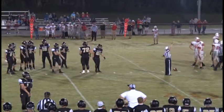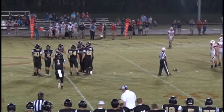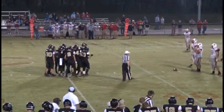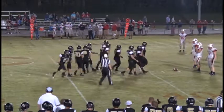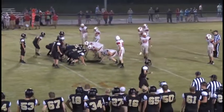Let's see what they call it. Looked like a 1st down, but I'm incorrect. He did not get near as far as I thought he did. It's going to be 3rd down and 3, so he only picked up 7 yards on the play. So 3rd and 3.